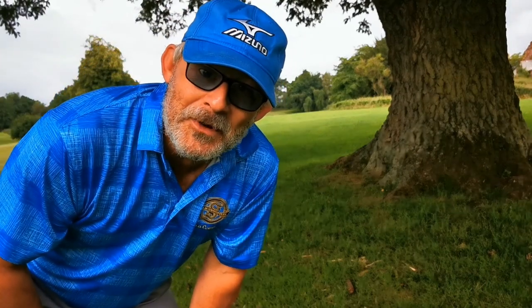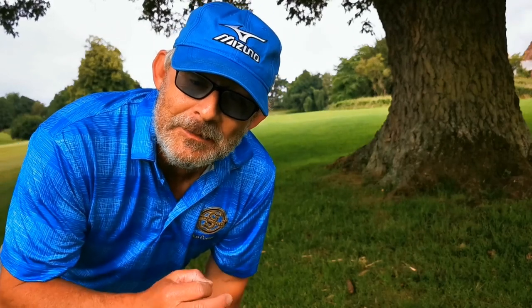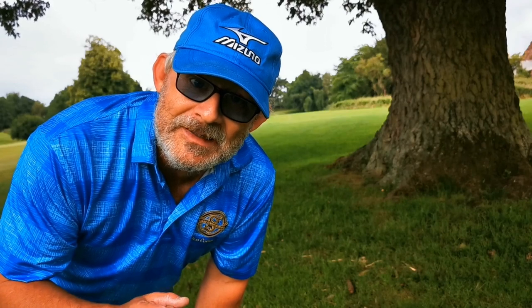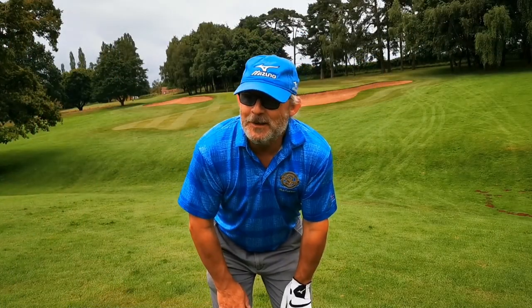Not the best hit in the world, but it's out there, so should have an interesting shot. This green is exceptionally difficult to putt on, so I really need to give myself an uphill putt, otherwise it's three jab time. Well, I made a pig's ear of that, didn't it?